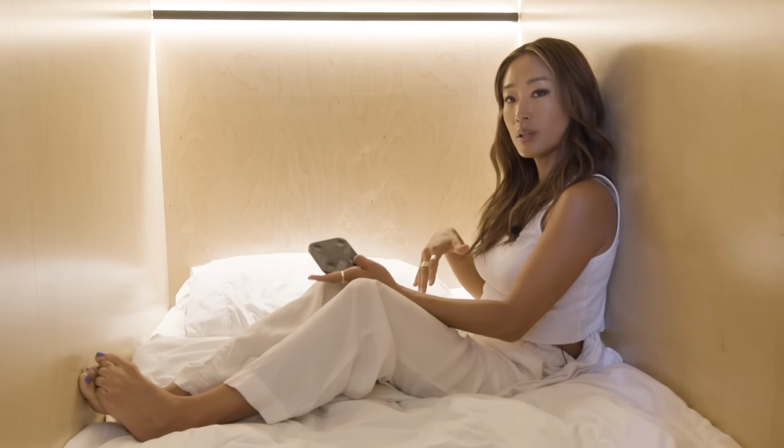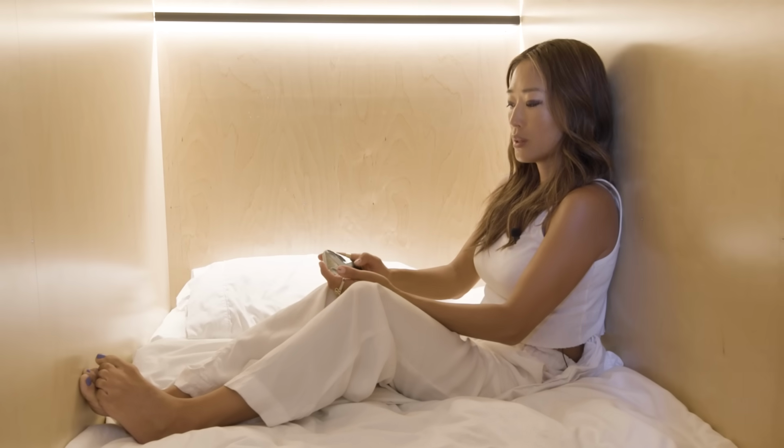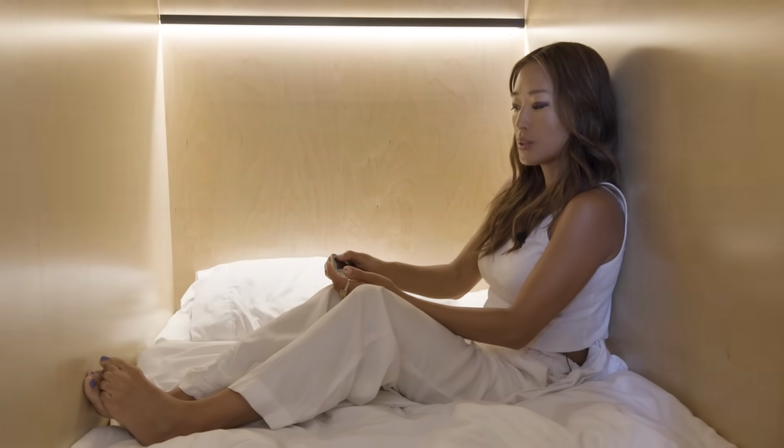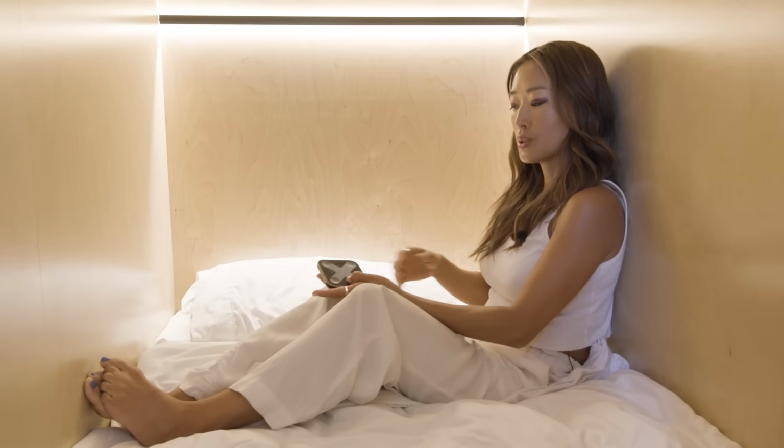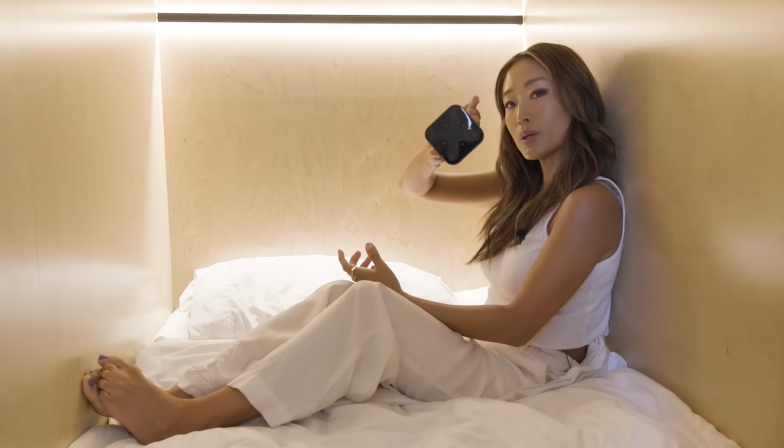The lighting can be adjusted right from here with the remote to many different settings. So whether I'm reading or whether I'm trying to wind down, it's all controlled by this one little remote.